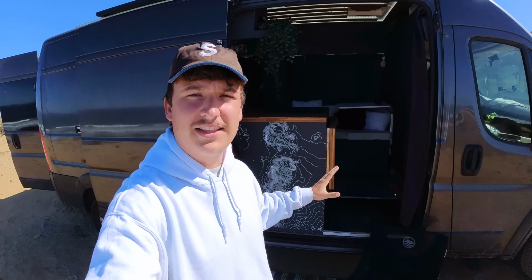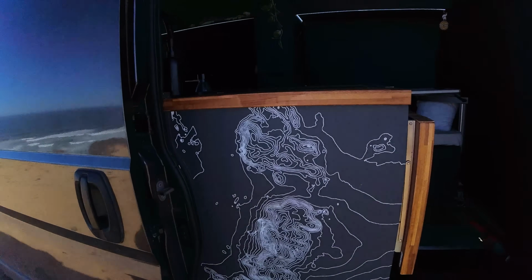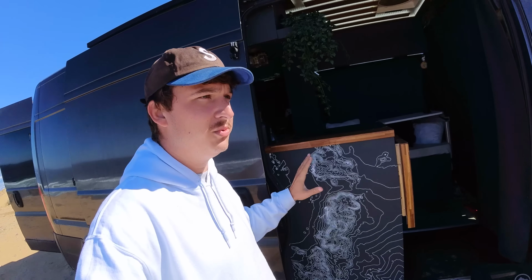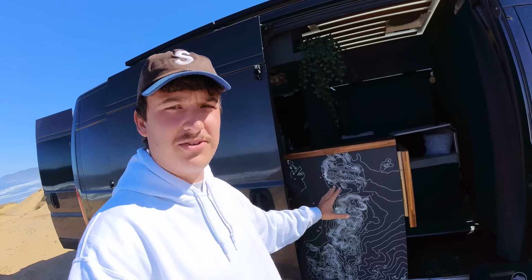Okay, so before you walk into the van, the first thing you'll see is this map right here. This is a topographic map of Ryan Mountain in Joshua Tree National Park. My name is Ryan, and I did this hike when I traveled the country last time, and I thought it was a really cool hike, and a really cool way to, one, commemorate that trip, and two, add a little bit of personality to the van.